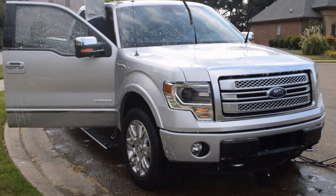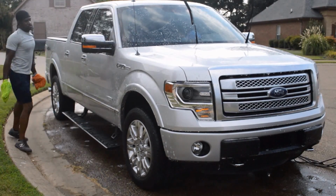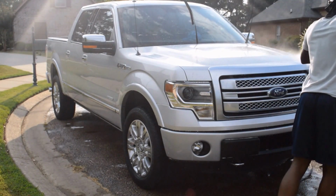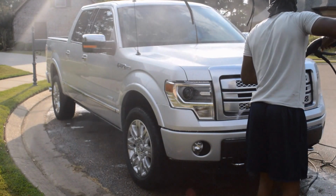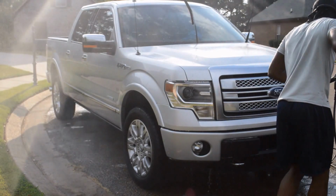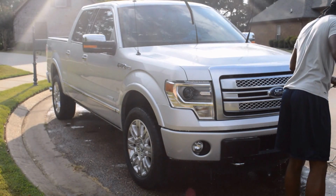But like I said, I wiped the truck down real good, soap and water. Her truck wasn't that dirty, so I didn't have to wipe it twice. I only had to wash it one time. But now here I'm spraying all the soap off, and on a hot day like this, you want to keep the truck wet.